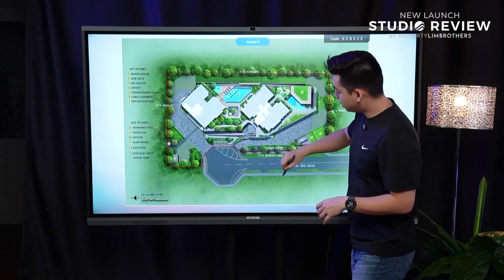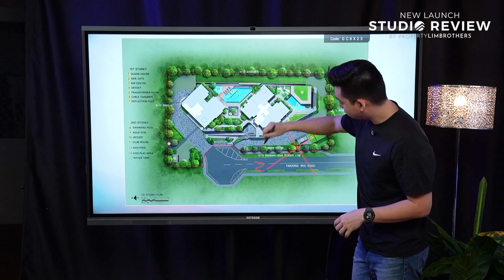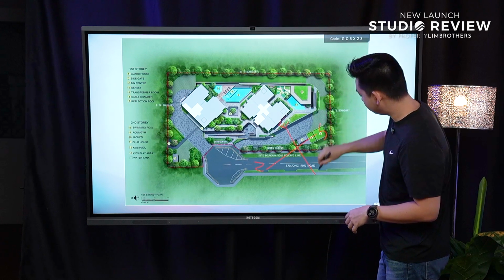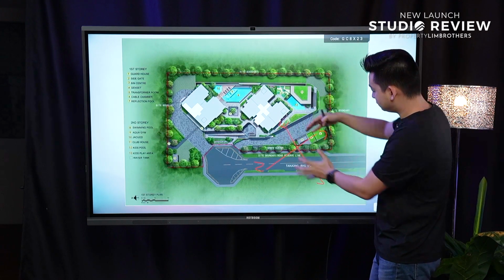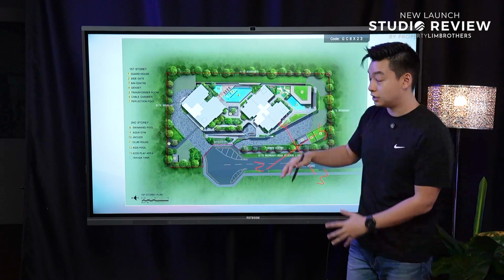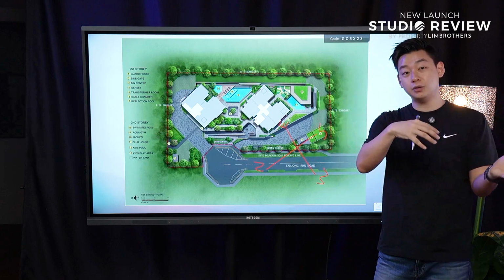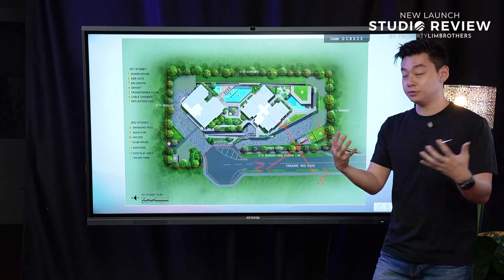So the north-south compass is going to be here. So that's going to be the north, east, south, and then west. So we can see predominantly the units are slightly tilted towards this northeast, southwest region. So that's going to allow for a little bit of sun to come in, not direct sun, and also a little bit of the northern and southern breeze to come into the units here as well.